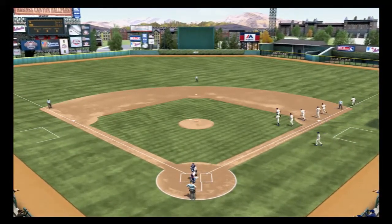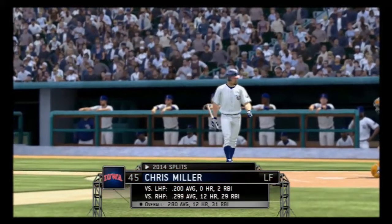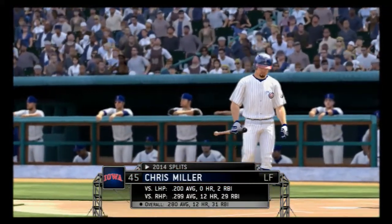And with first pitch just moments away, here's a look at today's starting lineups. Been on, everything you touch turns to gold. I mean, this is not a particular.